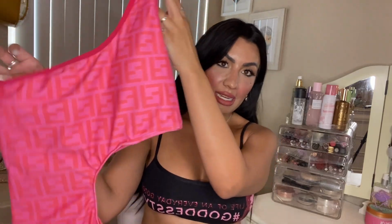And yeah. So the first thing, and this is the thing that grabbed my attention, the whole reason I even went to this website, is this little Fendi inspired bikini. Now it has a really cool cutout on the side, which I love. And it's a little over the shoulder. Now I would probably end up using this also as a bodysuit and wear it over jeans or leggings or something like that. But I love the pink.